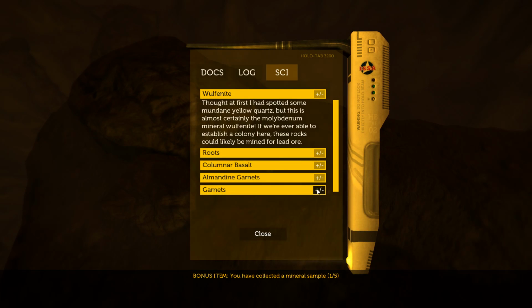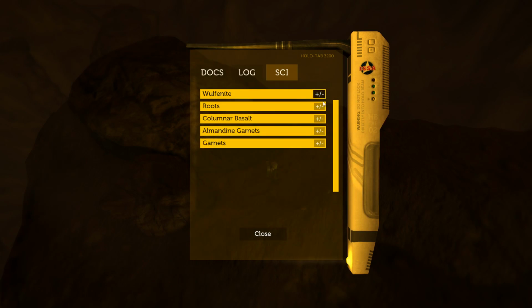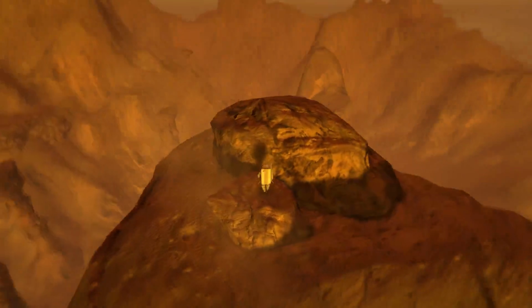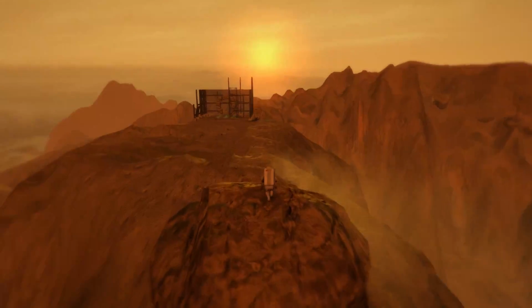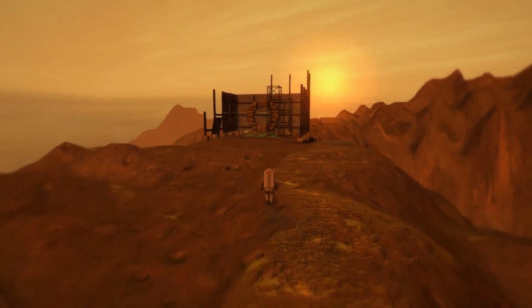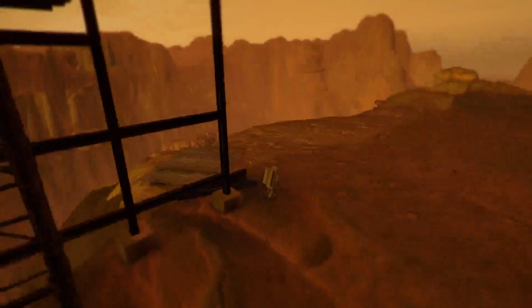Wolfenite. Thought at first I spotted some mundane yellow quartz, but this is almost certainly the molybdenum mineral wolfenite. If we're ever able to establish a colony here, these rocks would likely be mined for lead ore. Ah, okay. So radiation protection, I guess. So what am I to do with this? Obviously I'm missing something.